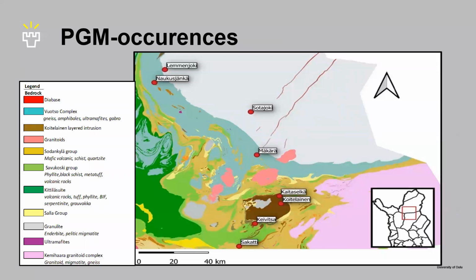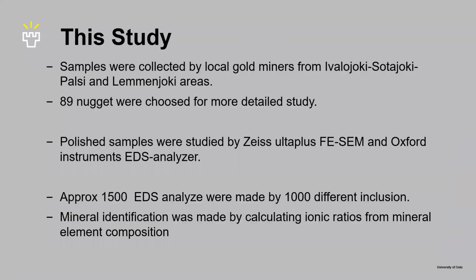And where we are is actually quite far north in Finland. You see Sakatti and Keivitsa, where I think you are going to have an excursion, but we are going to the more northern parts. In this study, we collected some old and new samples from the Ivalojoki, Sotajoki, Palsi rivers and Lemmenjoki areas. In total, 89 nuggets were chosen for this study. Then we used SEM and just an EDS analyzer because we didn't have access to EPMA because of Corona. We made quite many analyses and found some inclusions.